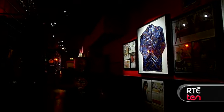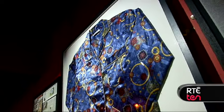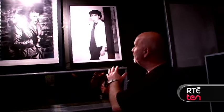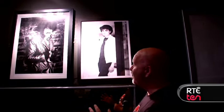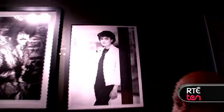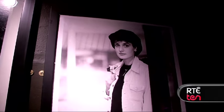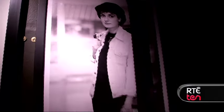And as we wander through the venue, we see amazing things like Michael Jackson's pajamas. And here we are at the Colum Henry exhibit of some of the great rock and roll photographs. And in this one here, we have a very young Sinead O'Connor, just about to head off to America back in 1986, as she's about to sign her very first recording contract. A very lovely photograph of Sinead.